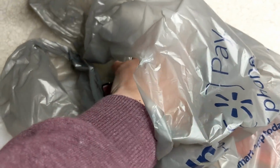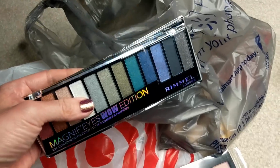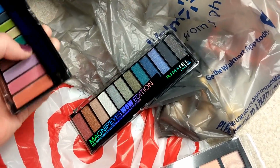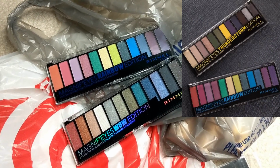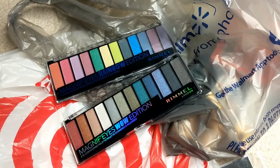And then from Walmart, I just got a bunch of random stuff. I went there looking for the new Rimmel palettes that had just come out. I posted them on my Instagram page, and it's supposed to be a thunderstorm one and a rainbow one. I didn't find the thunderstorm, which is the one I wanted the most. So I'll insert a picture here so you can see what that one looks like. A lot of people were saying it looks like a dupe for one of the Kylie palettes that just came out recently.